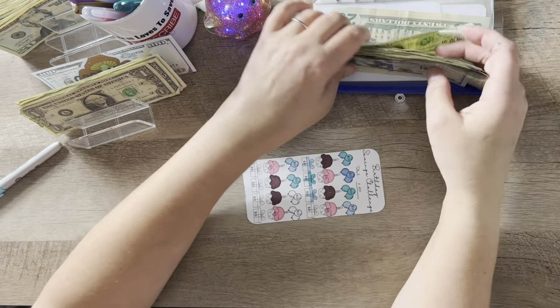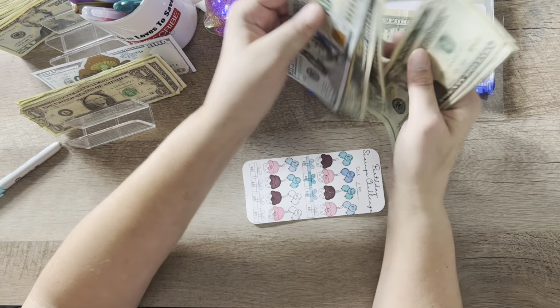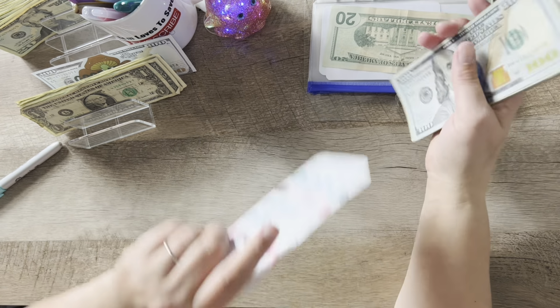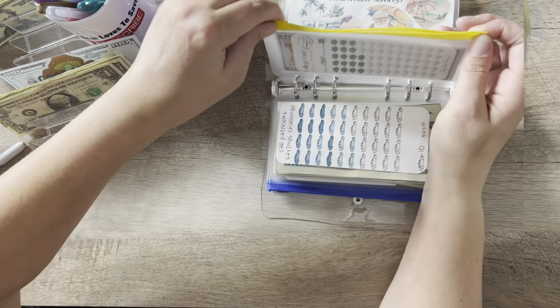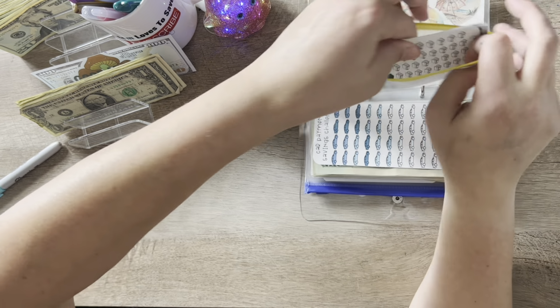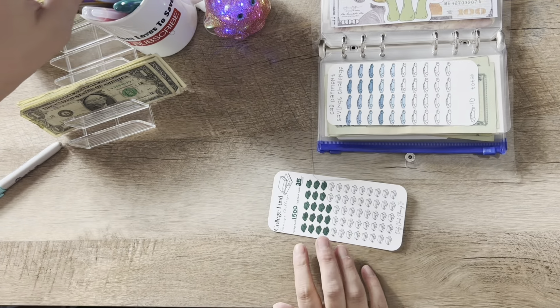There we go. So in Hudson's birthday, I have 100, 20, 40, 60, 82, 20, 40, 45, 55. There we go. And then for his 529, whoops, is that open? There we go. For his 529, this is also gonna get $100. Put that there.